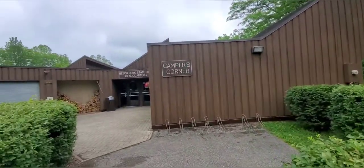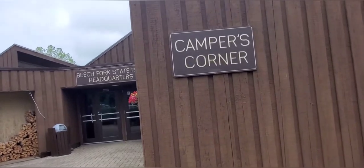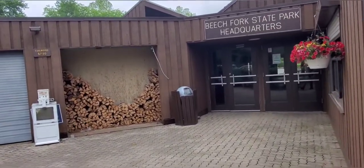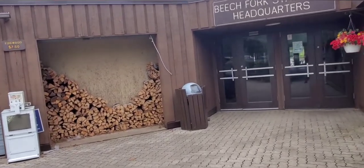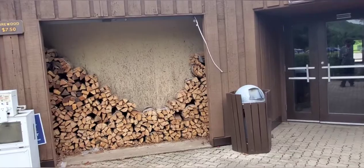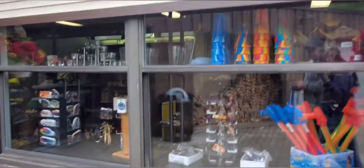So it's called the Camper's Corner. We're going to go in and see what they have. Looks like they have wood over here too. The wood is $7.50 a bundle, which is 8 pieces in a bundle, so that's kind of expensive. And they got my magnets. I can see through the window. Look at that, they got magnets. So y'all stay tuned, I'll let y'all know what I get.